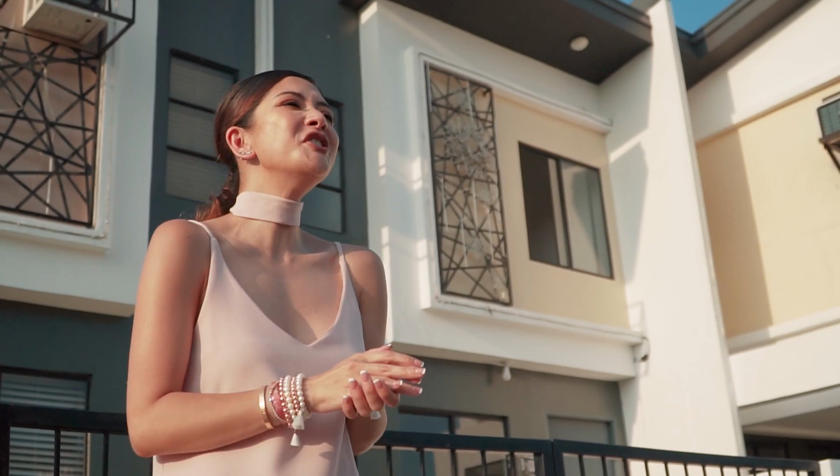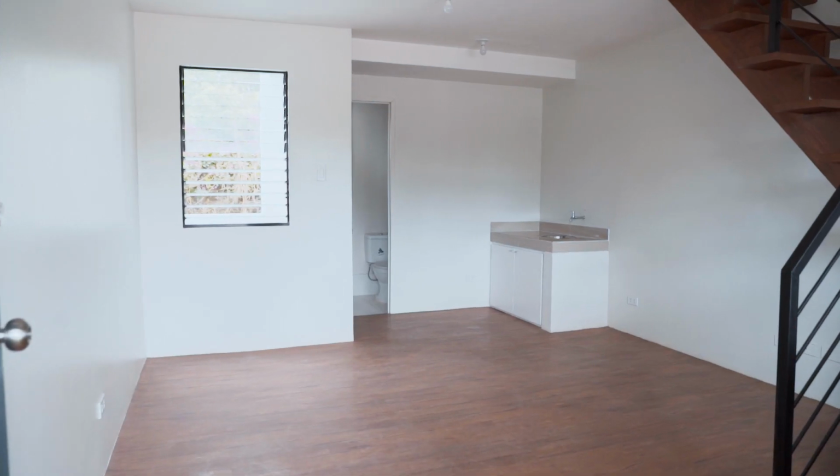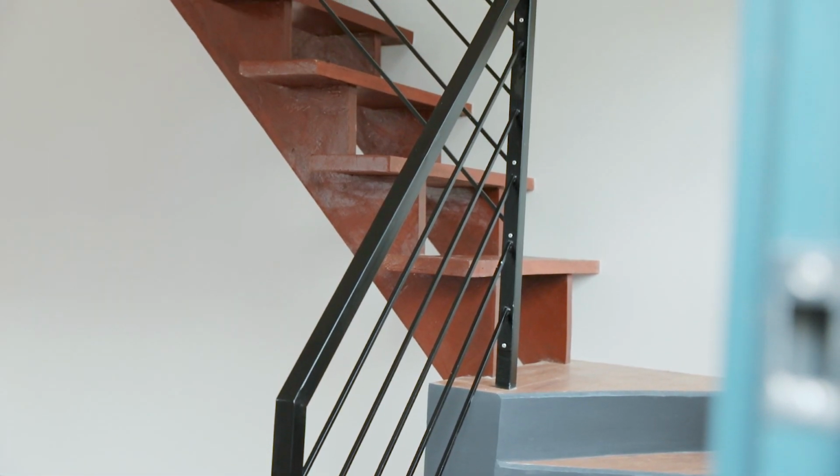The Macario family has only been living in the house for 5 months. And for them, arranging and rearranging the furniture can be frustrating. The living room should be a space which they could use as a family, while being functional and as stylish as it could be. But in terms of that, where should one start? Let's go meet the family.